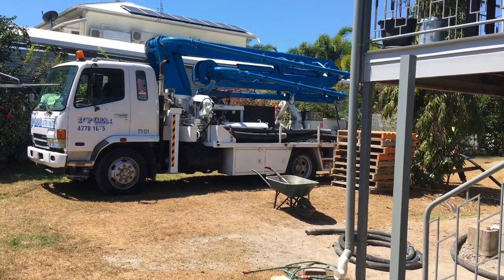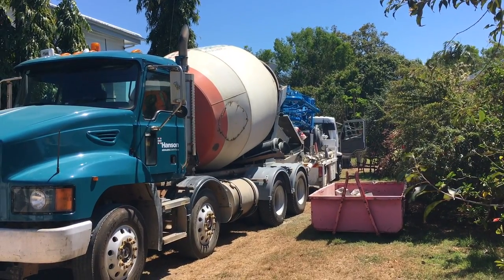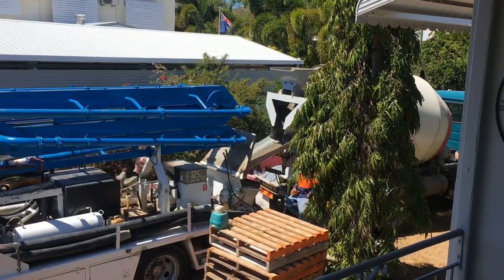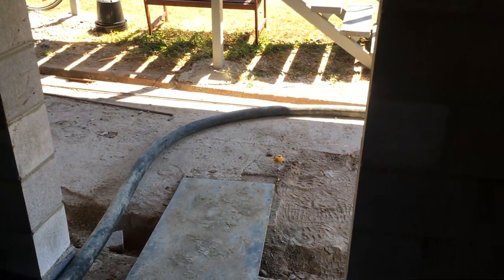Later that day, two trucks arrived, one for the concrete and the other to pump it. The walls were getting core filled, so that meant they would be filled from the bottom to the top with a very wet concrete mix. One truck would pump concrete into the hopper of the second truck, and then a guy would lift a hose up to the top of the wall and the concrete would get pumped in. This whole process took a couple of hours.